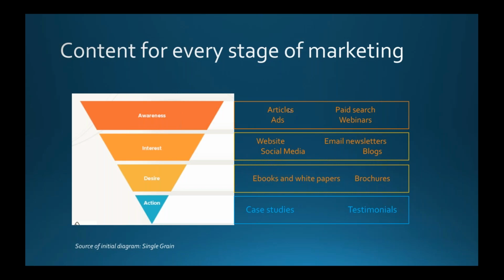Next up, desire. This is desire for a solution, right? So we are now no longer in information gathering, we are actually honing in on a solution. And the most important thing here is to make sure that your firm is part of that evaluation process. So if they're looking for payroll within your city, or if they're looking for an accounting and tax firm that specializes in construction clients, whatever it might be, you want to make sure that you're demonstrating, hey, we should be considered as a part of your evaluation.